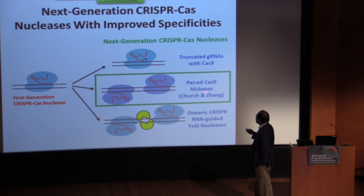There are these other approaches, so paired Cas9 nickases, which many of you have heard about, I'm sure, originally developed by George Church and then further elaborated by Feng Zhang.